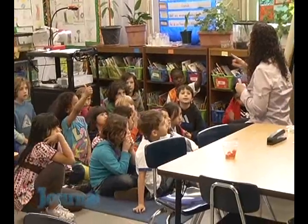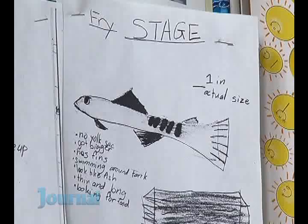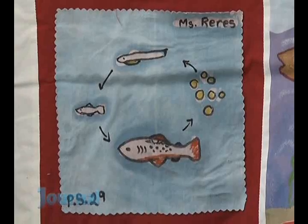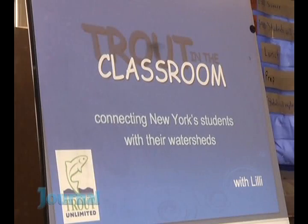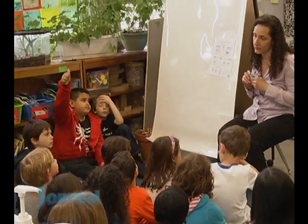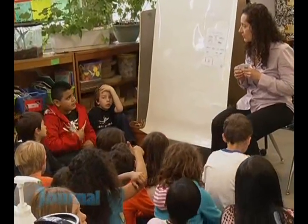One of the things that scientists do is they look at the animals that live in the water. These kids are learning about the environment and the importance of our drinking water systems. The lesson plan and the tank full of fish were supplied by Trout in Classrooms, a nonprofit that has over 200 New York City schools learning about our watershed.